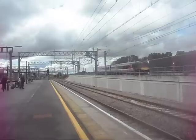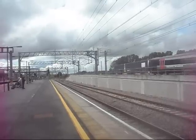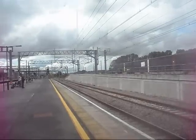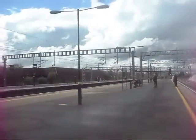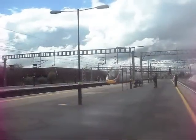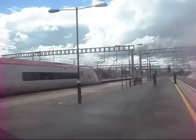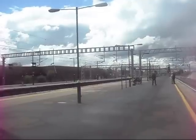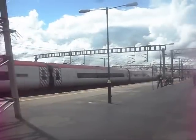Star 519 arriving, 1551 to Stansted Airport. Next train at platform 4 does not stop here. That's 390.016 heading southbound. There goes Pendo 48.